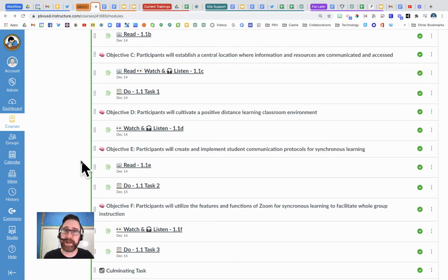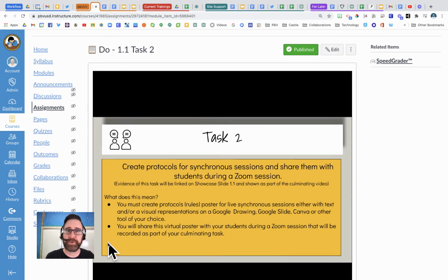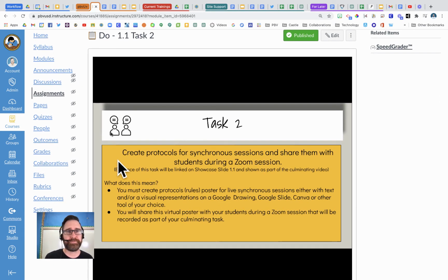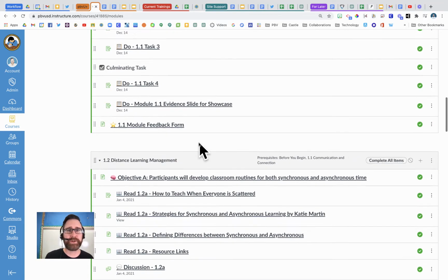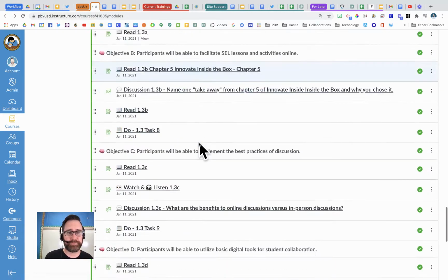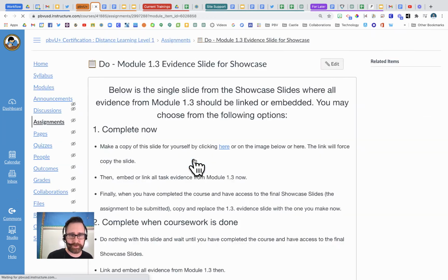Each module contains tasks to be completed. For example, these tasks, let's go to task number 2. These tasks do not contain a place to submit. All evidence will be placed on the showcase slides in the showcase module that will be submitted at the end of the course. However, a preview of that slide is located at the end of each module. Now let's go and look at that now. I'm going to scroll all the way down to module 1.3. And I see the module 1.3 evidence slide for showcase, so I'm going to click on that.